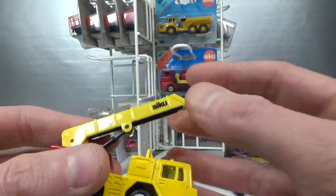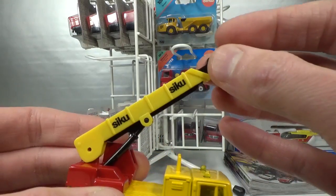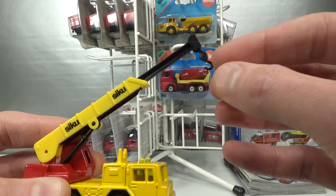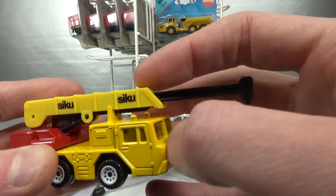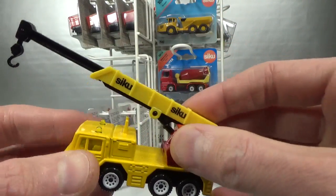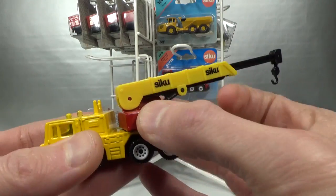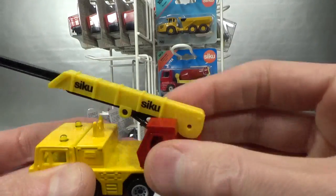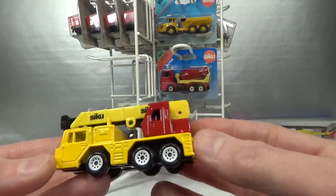So kind of functions pretty well like that. You can lift it all up to there, and then this thing comes out too, and this moves also. So yeah, pretty cool. It lays flat on there. And I think you can turn it, yeah, all around. So yeah, pretty cool. Nice one.